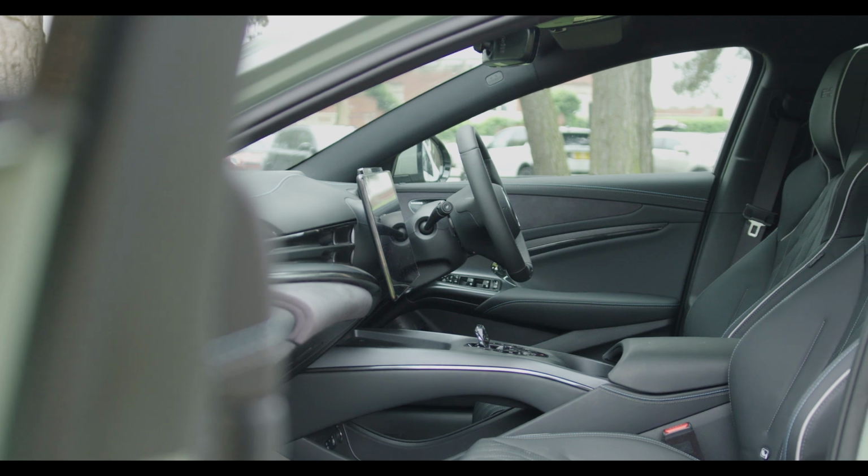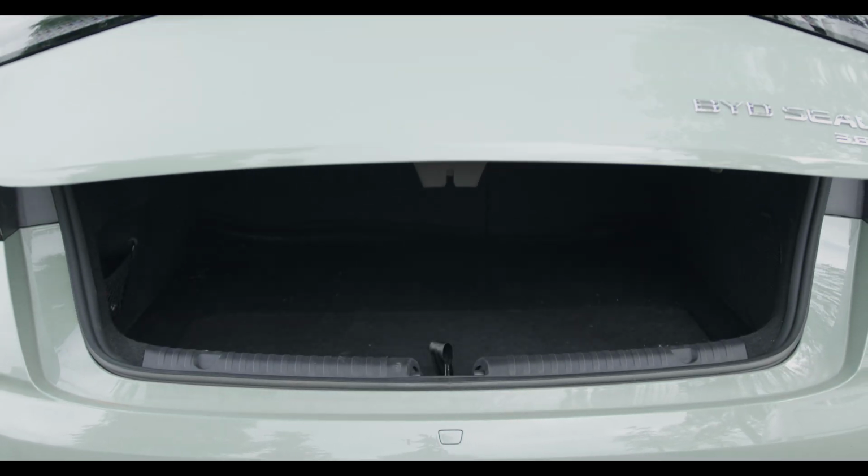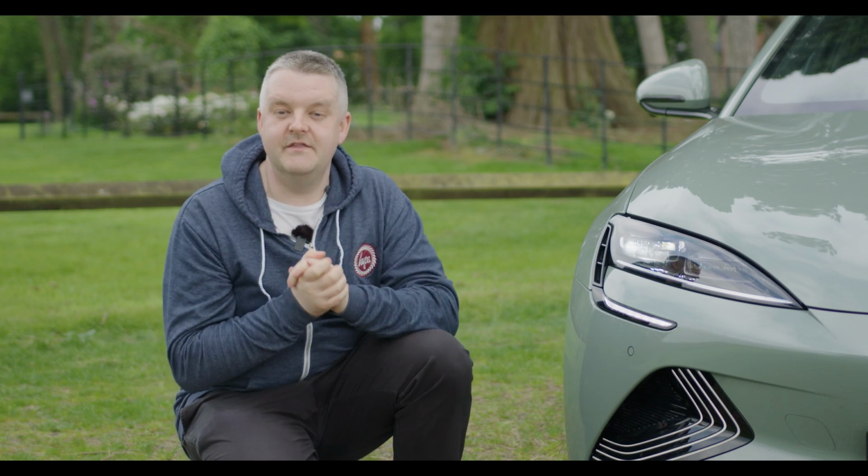The first question is, could this vehicle be enough to tempt you away from the vehicle that you're currently driving, especially if it's from a legacy automaker? And secondly, I'm going to be taking a look at build quality. I can't wait to share my opinions with you. Let's get into it. So let's start by taking a look at the front of this vehicle.